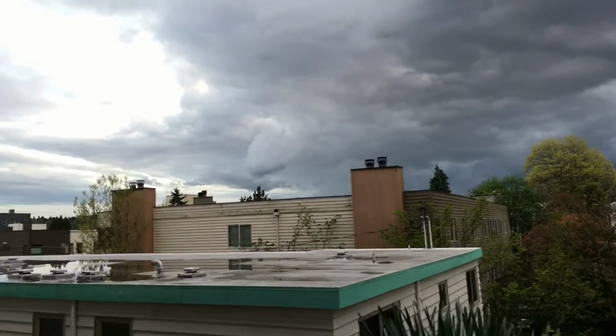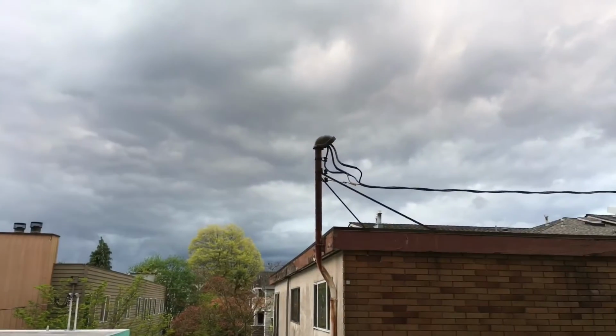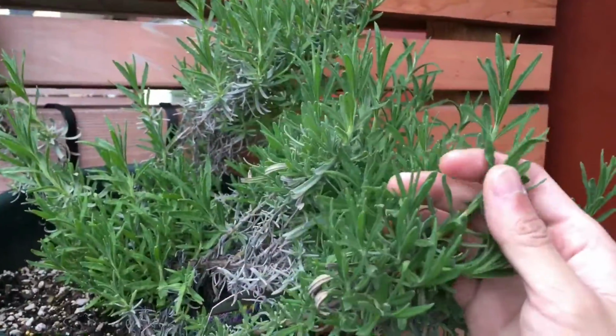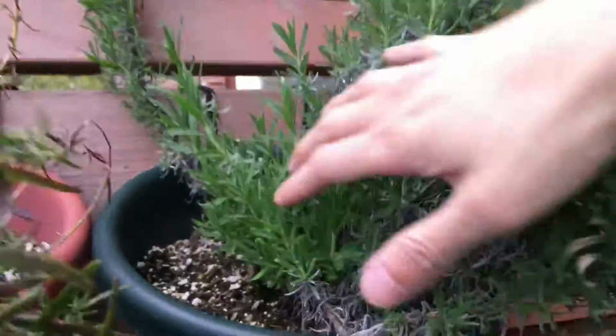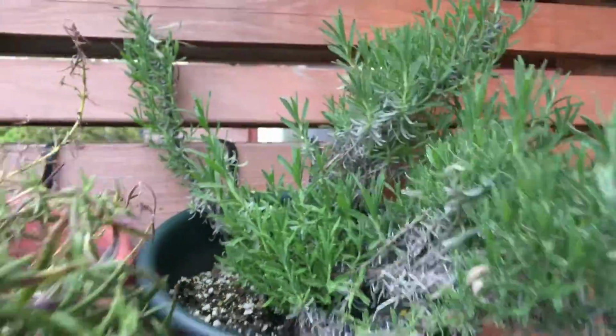Hey guys, it's April 29th, 2018. The weather is a little cloudy and chilly today, but this week has been pretty warm, so that's good for all the plant growth, and you can see it from this lavender. There's a lot of new growth, and it's a lot greener.